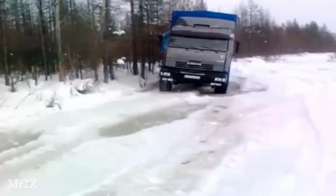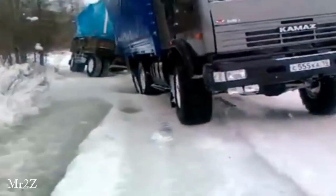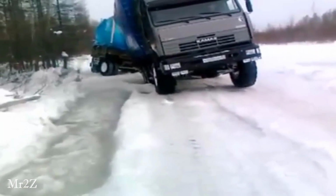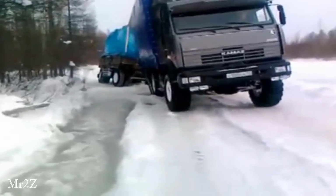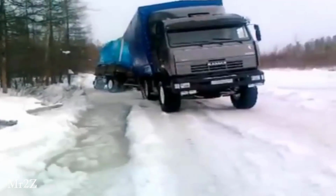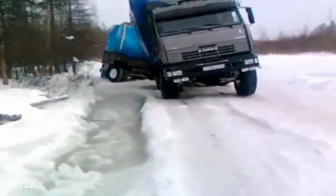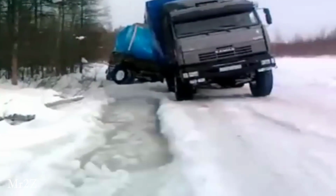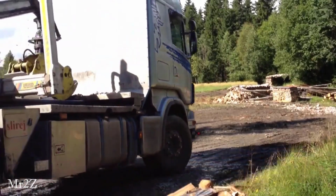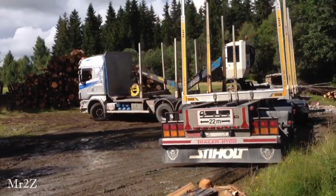The snow is thick and in many places it creates small ice puddles, making the road more bumpy. The KAMAZ truck moved on this road very cautiously and slowly. This road was not easy for them. Peak timber truck driving skills with the Norwegian drivers turning in a small space.